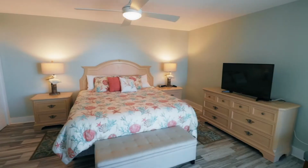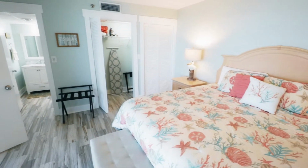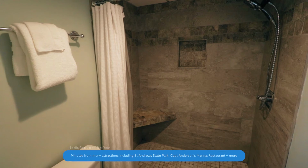That's right. Over on the east end of the beach, close to St. Andrews State Park, lots of really great restaurants over here. Beautiful, beautiful place just to relax in. Priced under $450, can't beat it.